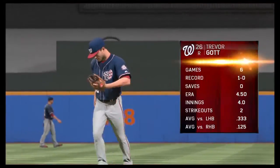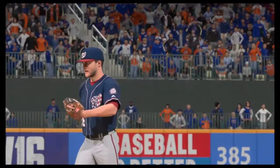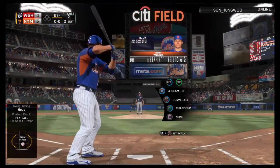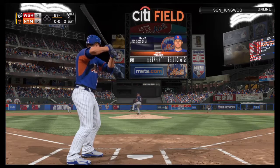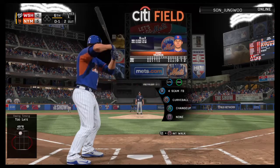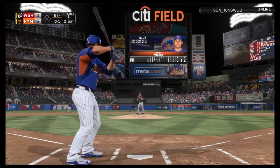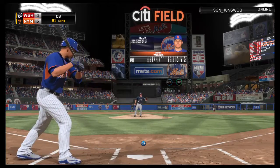Trevor Gott is on, and he'll take over on the mound. Number 26, Trevor Gott. Here comes the first pitch. Danny Valencia is in with 2 away here as this one swung on and missed for the first strike. Well, he'll lean pretty heavily on that fastball. Why not? It's a big one.